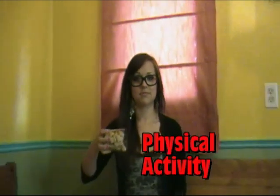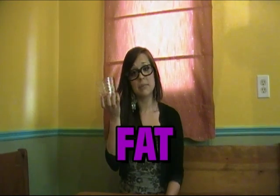Energy in is any food that you eat, and energy out is any form of physical activity. Let's pretend this cup of cereal is the energy your body needs for the day. Physical activity uses this energy. Any remaining energy will be stored as fat throughout your body. To maintain your weight, your energy in needs to equal your energy out. And finally, in order to lose weight, you need to expend more energy than required for your body's metabolism.